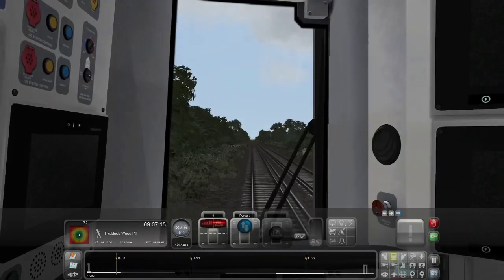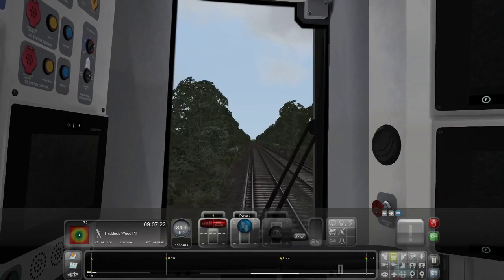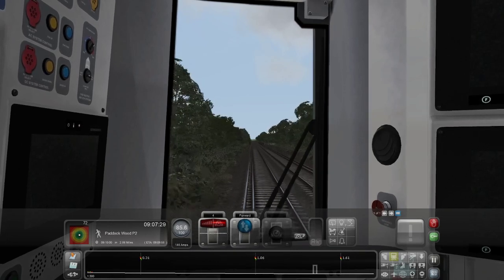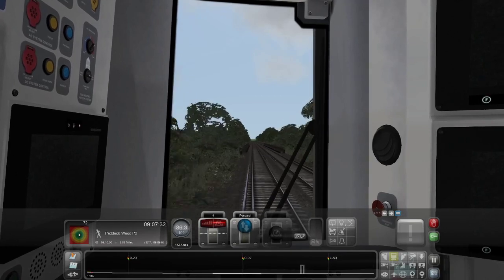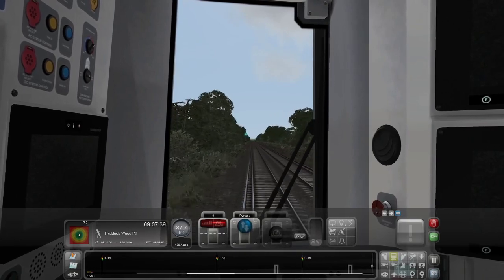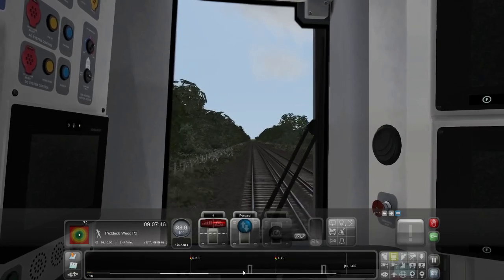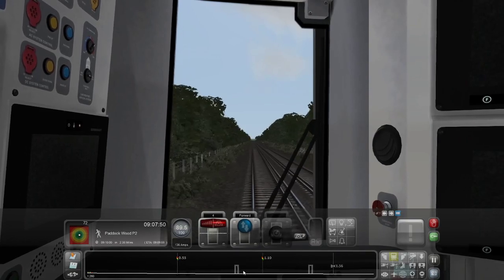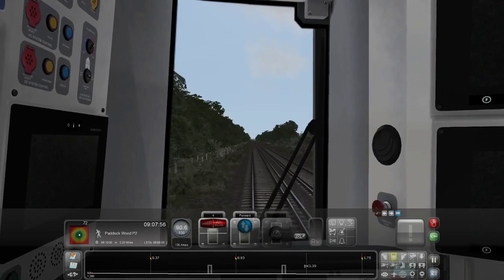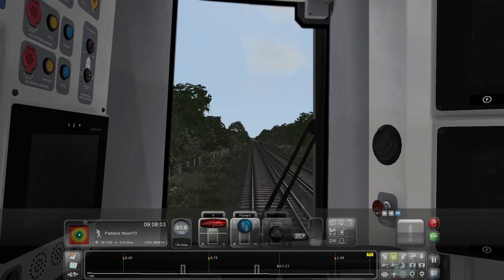And we're due into Paddock Wood, near enough on time. The second video will be the return journey, so we're going from Strood to Tonbridge. That's going to be informing me we're going to come back up to a junction.